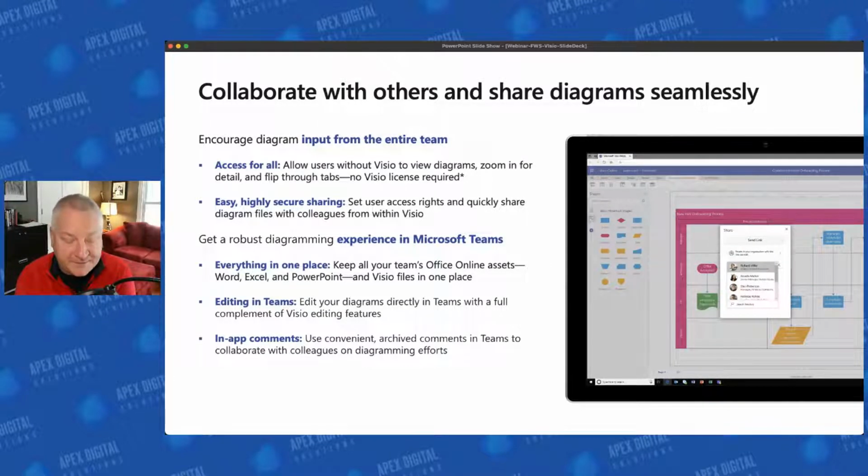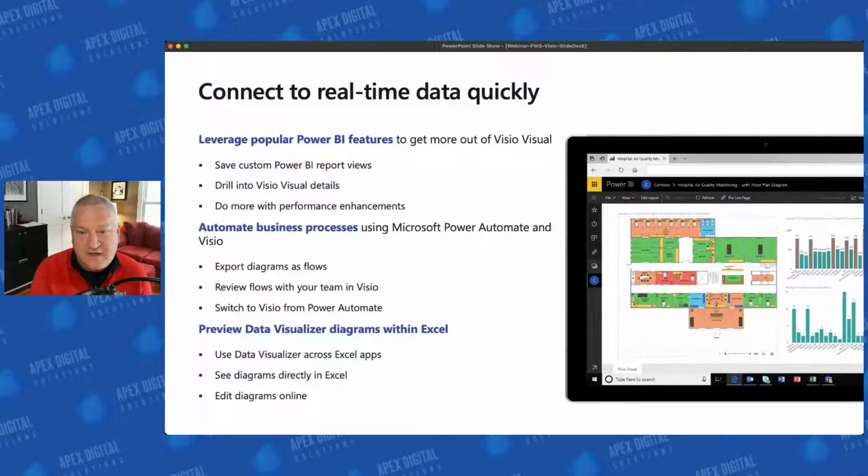I know I rely on conversations around documents being centered in Teams and being centered in the documents themselves. As much as we can do there and preserve and keep those conversations to understand the why going forward, super, super powerful. So here's that real-time data piece, drill into detail, bring those BI report views in, export diagrams as flows, and so that integration with Power Automate, being able to see these things and manage them both online and within Excel.